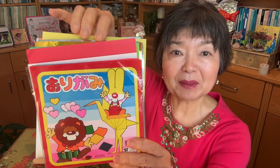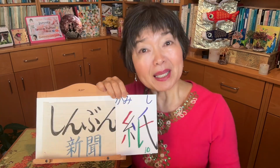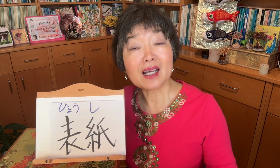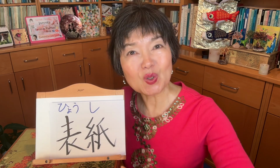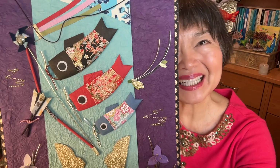Origami. Origami are these kinds of papers to make something for children. The letters, 手紙. The paper of newspaper, 新聞紙. Front cover of the book or front page, 表紙. Japanese traditional paper, 和紙. Paper airplane, 紙飛行機.